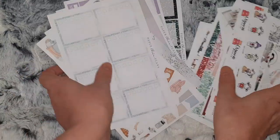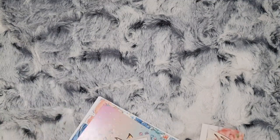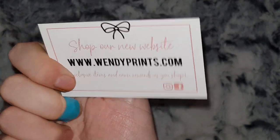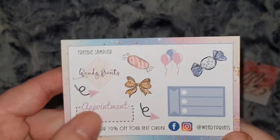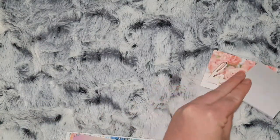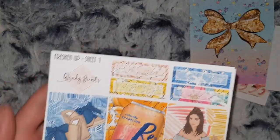So that was my order from PaperChicPlans. And then my last order is from WendyPrints. So you get her business card. And then this is your freebie. And then this cute little journaling type card. And then I ordered the freshen up kit.